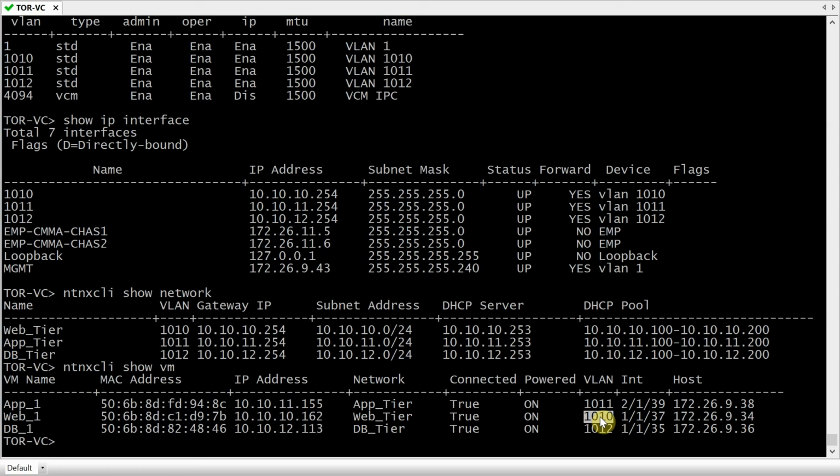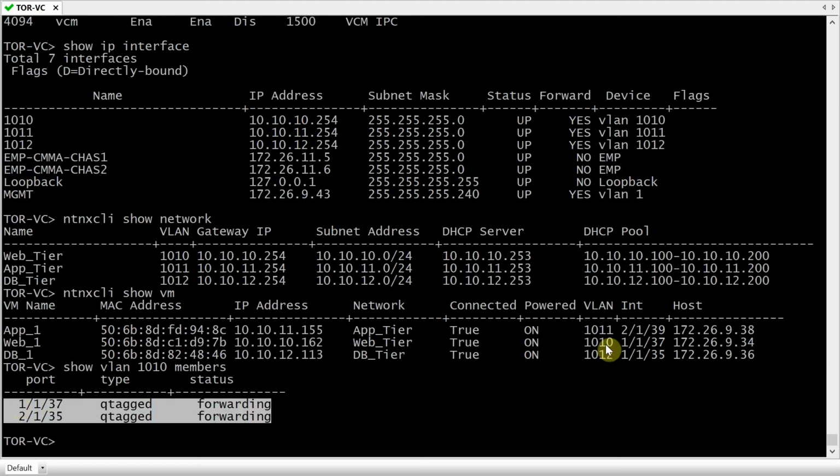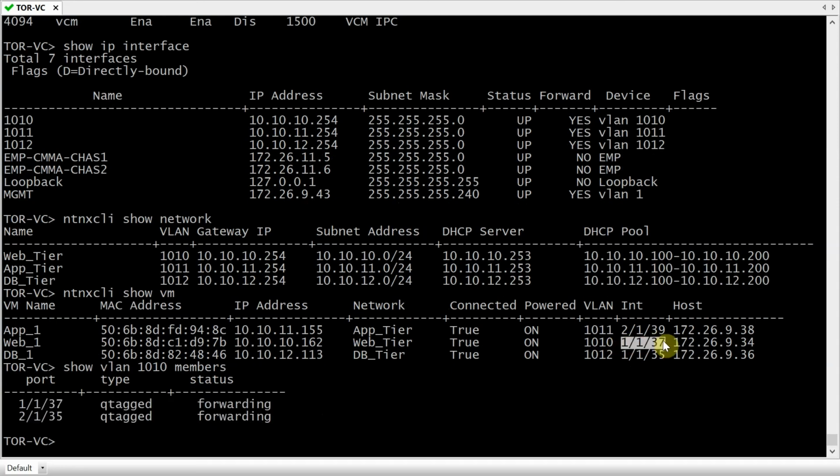So let's verify where we have VLAN 1010 tagged. So we do show VLAN 1010 member ports. And so you see these are the two ports. 2137, which we see there, is the currently active port for this VM, and 2135 is currently standby for this VM. So let's now migrate this VM.